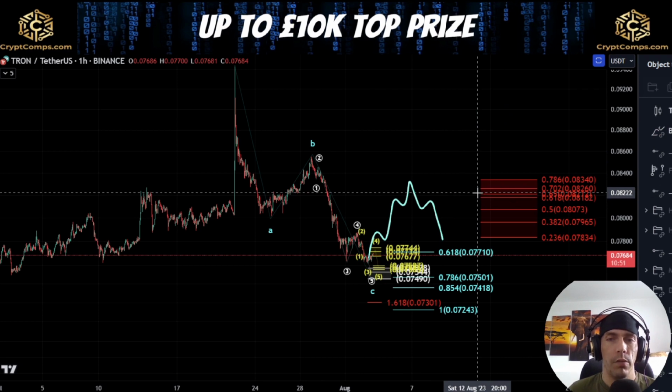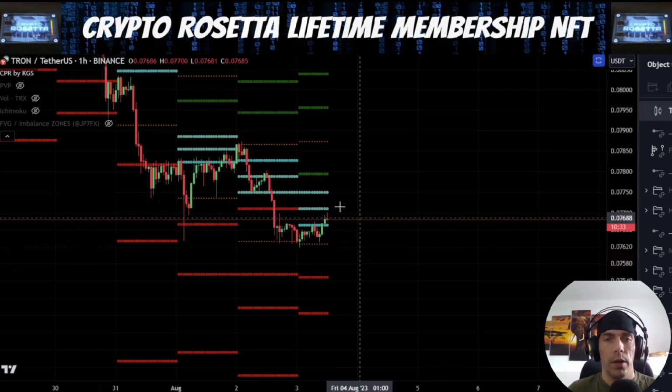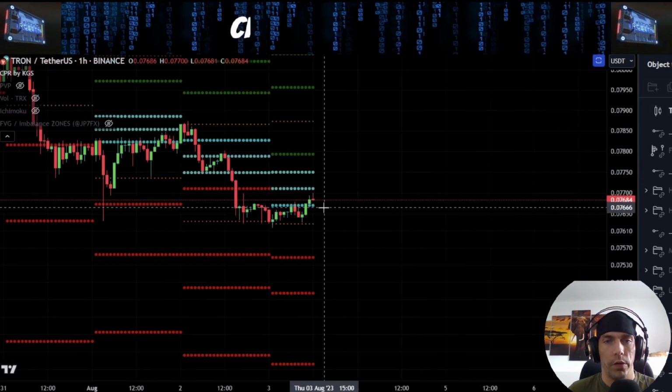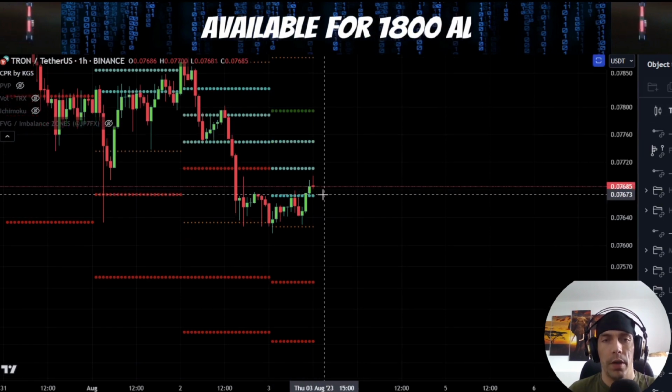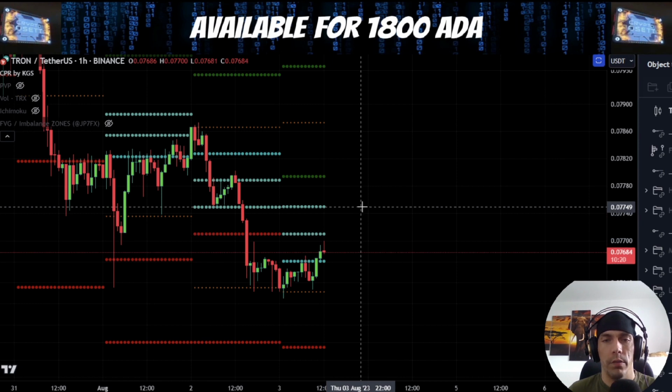That'll be what we want to see for confirmation of a bigger move to the upside looking to play out. Having a look at the daily CPR lines here, what we can see is that we are actually rejecting off our center lines currently. We have managed to get back above our bottom line, but we do have potential to find resistance at this 77.10 and this 77.49.